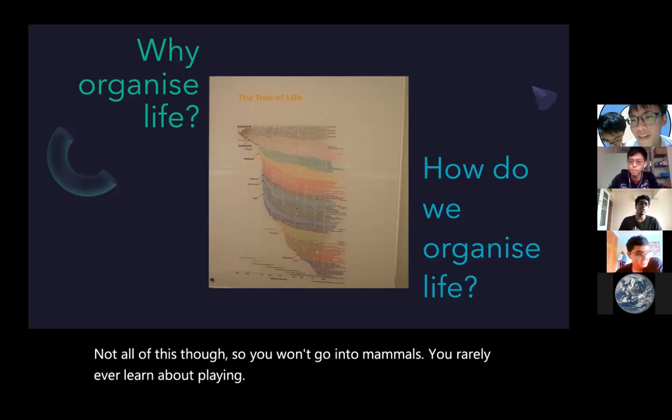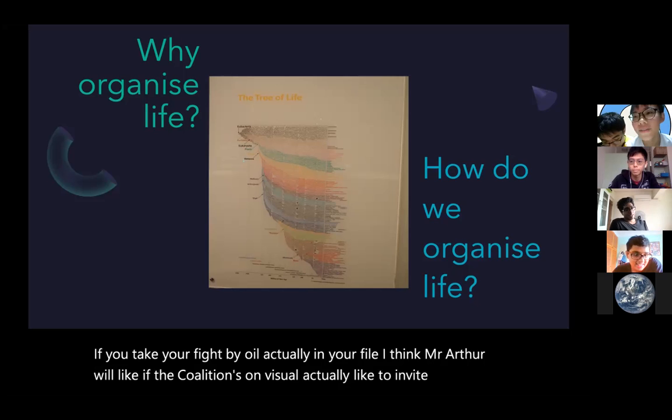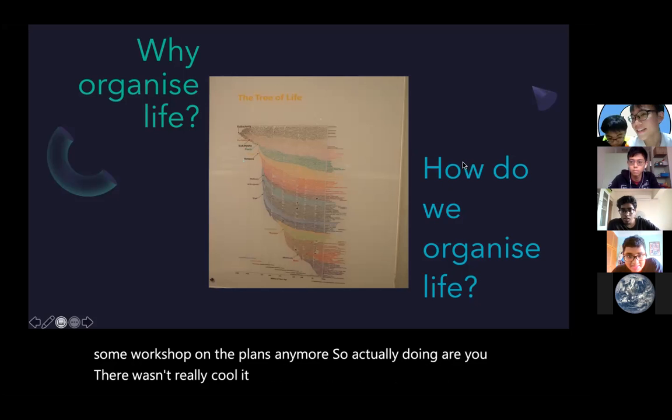If you take Year 5 Bio Olympiad, actually in Year 5 I think Miss Renata will, if the COVID restrictions are in place, invite some external vendors to give you a workshop on the plants and animals. During our year, there wasn't really COVID yet. I mean, the restrictions were not very tight yet.